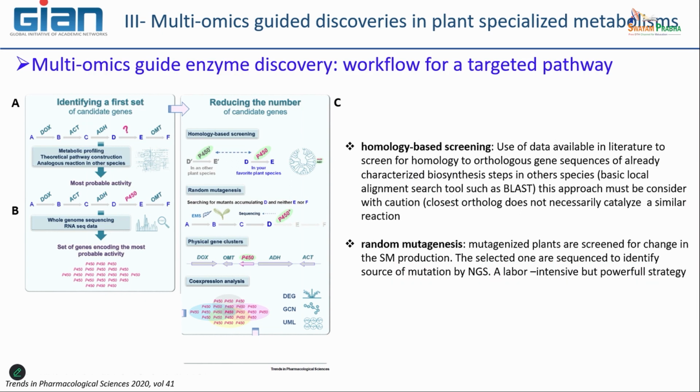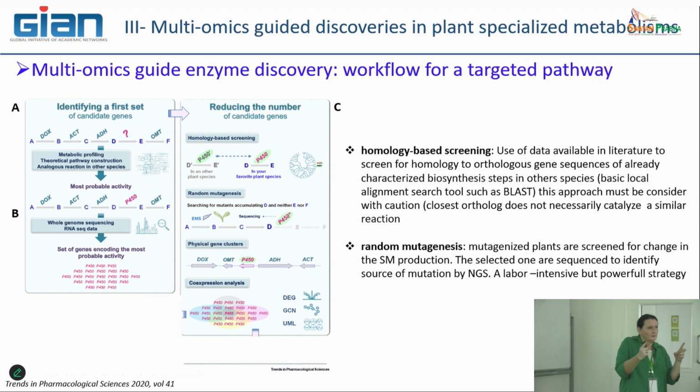What do we mean by them? The first one, homology-based screening, uses exactly what I have shown you before. We use the literature, all the sequences of the genes that have already been known in literature in other types of plants, to screen homology to orthologous genes. In this way we can distinguish several small sequences that are well conserved, and after that we can blast this sequence against our transcriptome or genome of Catharanthus roseus in order to isolate specific candidate genes.